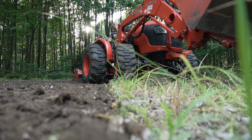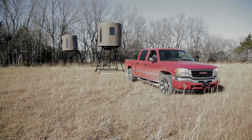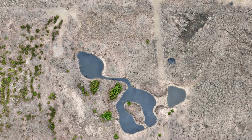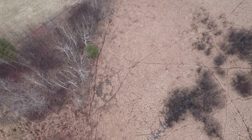So if you do any habitat management, or you want to alter your property at all to help you and your stand sites better, these are a great tool to have. You're looking on the map, you see where the deer are, and from there you can either adjust your stands or adjust your property to make the deer go where you want them to go. Like I said, for habitat managers, for guys just trying to learn their property, these maps are a game changer.